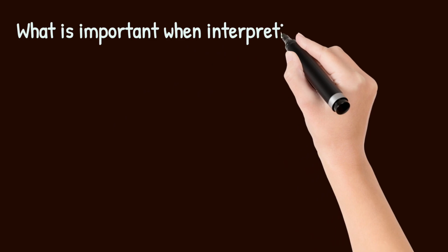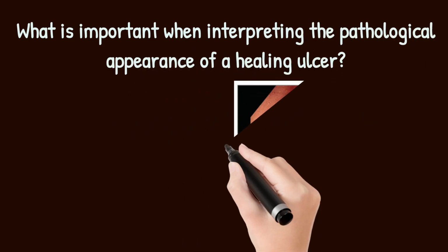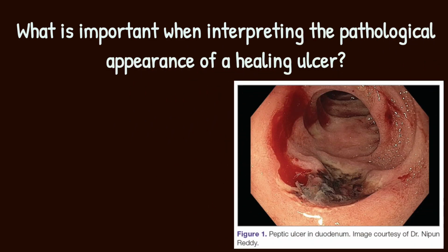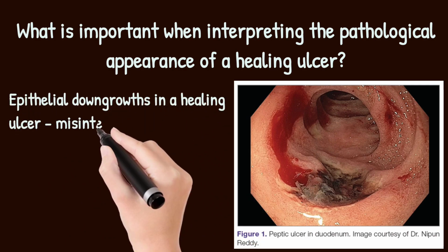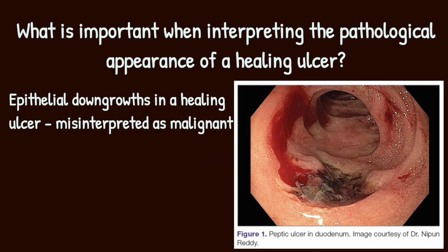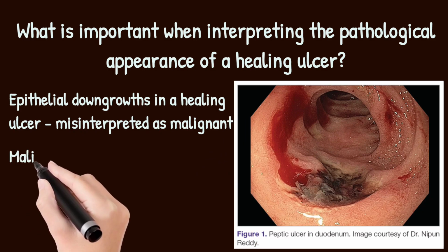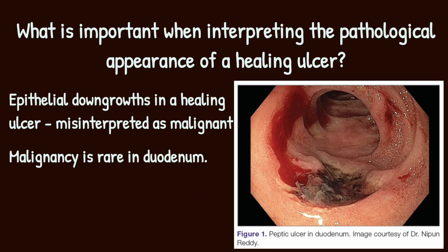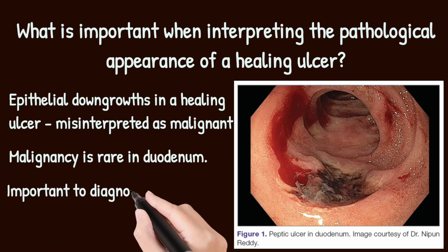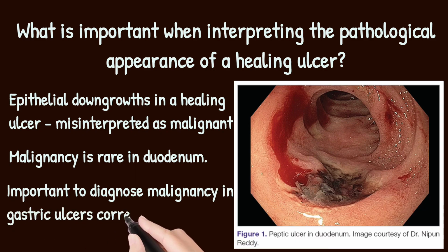What is important when interpreting the pathological appearance of a healing ulcer? Epithelial downgrowths in a healing ulcer can sometimes be misinterpreted as malignant invasion. This is unlikely to be significant in duodenal ulcers, where malignancy is rare. However, in gastric ulcers, misinterpretation is more critical due to the higher risk of malignancy.